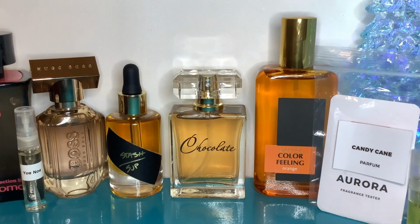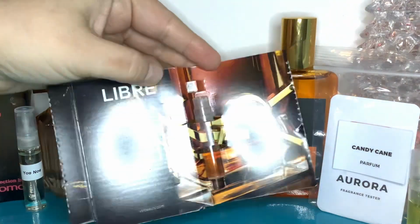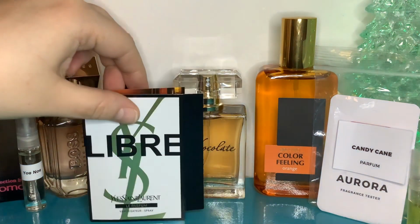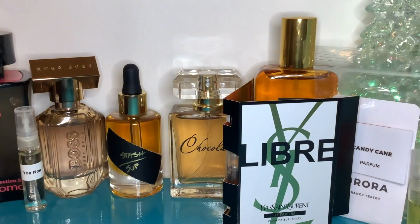Then, I put this video up already, but I can fill you in now about the rest of the wear of it, because I also asked my husband if he liked it. So this is Libre La Parfum. I think this is the most recent version of Libre. The notes in this are top notes of ginger, saffron, mandarin, orange and bergamot. Middle notes orange blossom and lavender. Base notes bourbon vanilla, honey, tonka bean and vetiver.